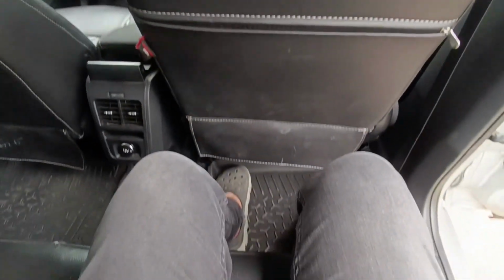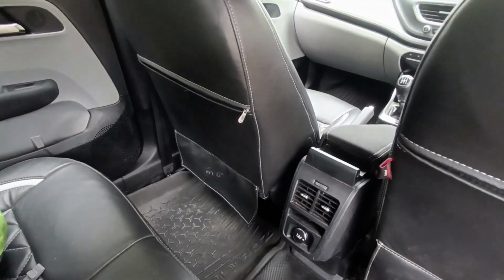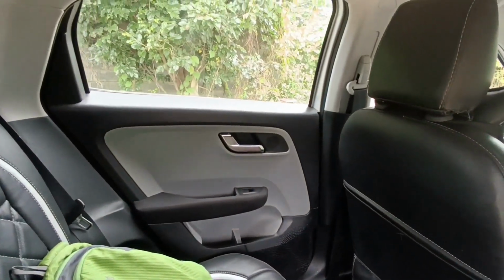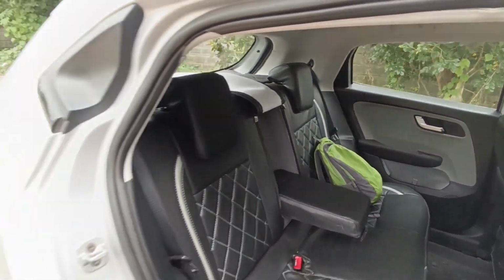So talking about the legroom, it's quite decent. Headroom could have been better. And sometimes you may bump your head to the roof while getting in and out of the car. So the roof lining could have been a little higher.